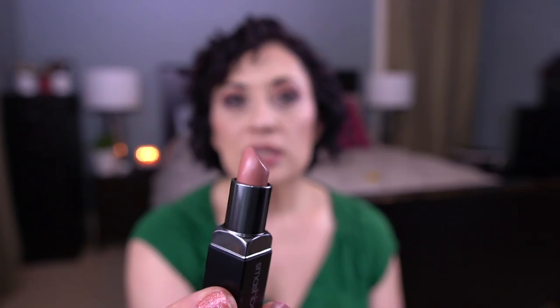This was a recent purchase. This is the Smashbox Legendary Lipstick in the shade Audition. So these have been discontinued. They just came out with a new formula, which I'm dying to try. And this is what this one looks like.